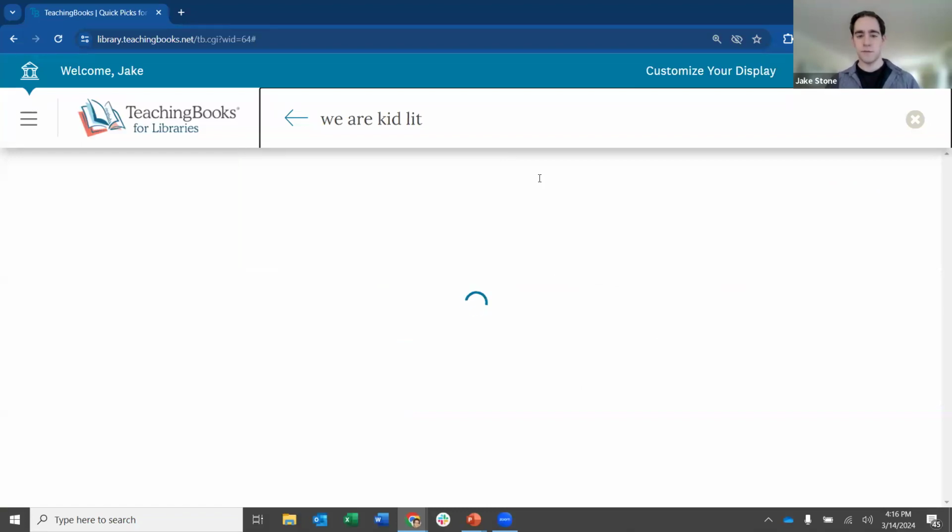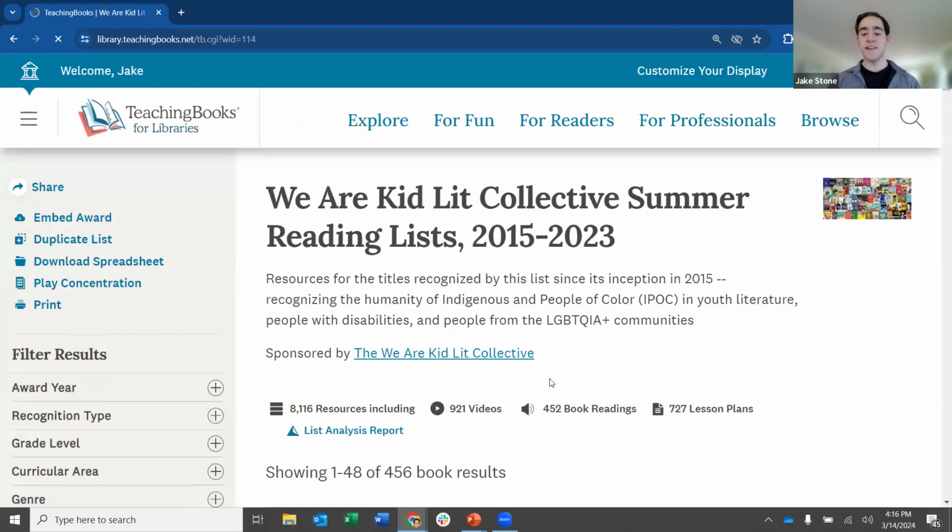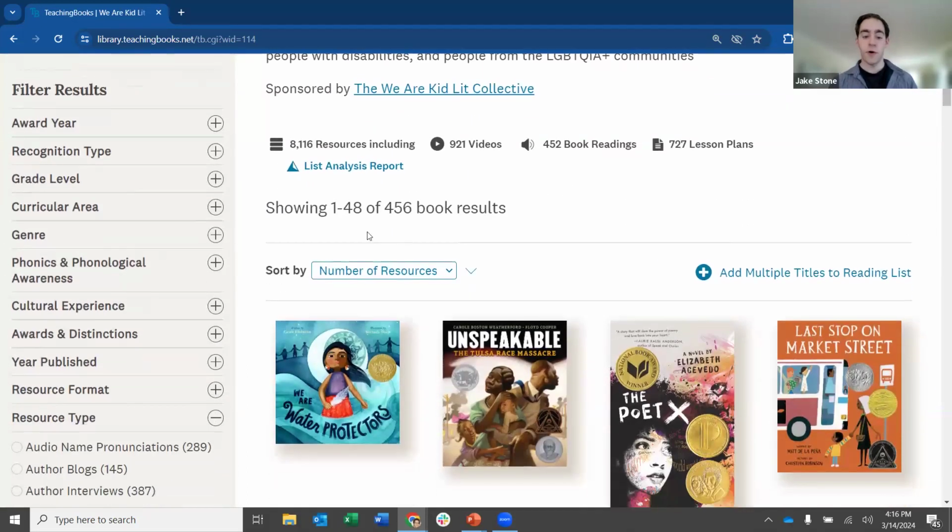And there it is. So there's the 2023 summer reading list, and there's also this cumulative list. 2024 isn't out yet, but everything that has been on this list since 2015. So there's 456 books. Any in particular you guys want to grab, or filters we should apply?